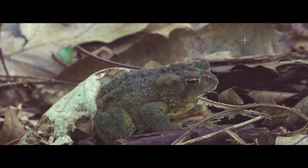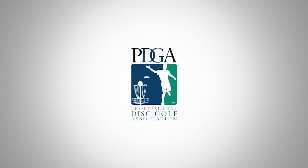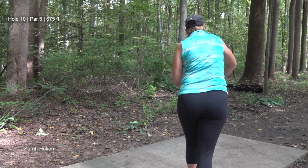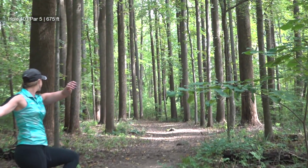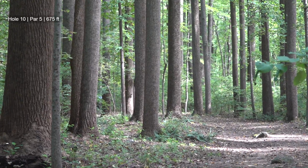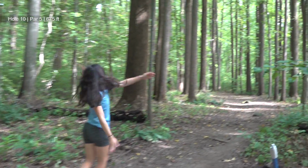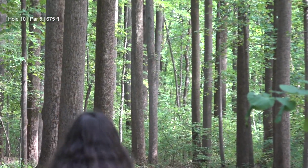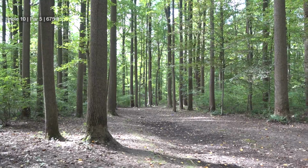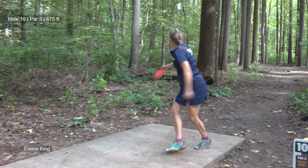Yeah, and we are teeing off for hole number 10. It's a par 5, one of those par 5s with 675 feet. And on that hole, the basket is on your left-hand side. So with the first throw, you really want to make a strong hyzer shot. Yeah, if I'm throwing a backhand, you know it's a righty hole. Absolutely, that's really a righty hole. Paige throwing a mid. She's trying to get a little bit straighter finish, and I think that's perfect. Yeah, that's absolutely perfect. The spot where you want to be.